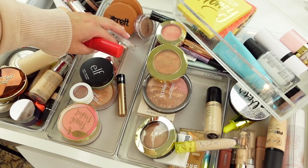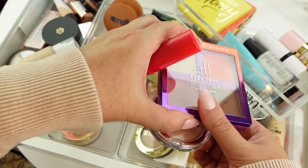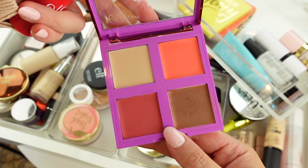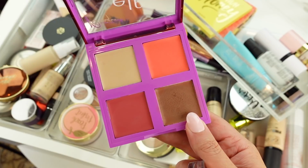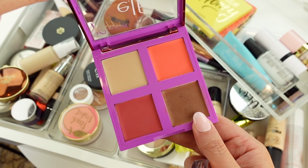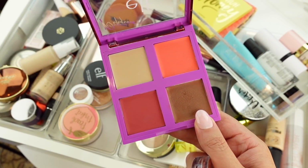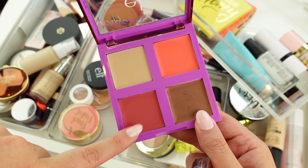Let's actually just keep going with cream cheek products. I think these are the only 3 left. So this one is the e.l.f. Electric Mood Face Palette. It has 2 blushes, a bronzer, and a highlighter. This is a really nice formula. I think if you're new to cream cheek products or you're kind of intimidated by them, you might like this one because it's very beginner friendly, really blendable. You can build it up. So I am going to keep this one in here because I don't have a lot of cream blushes in my collection, so I want to keep using these.